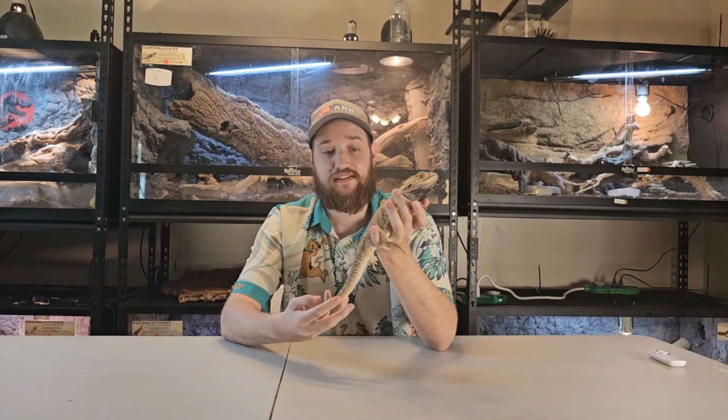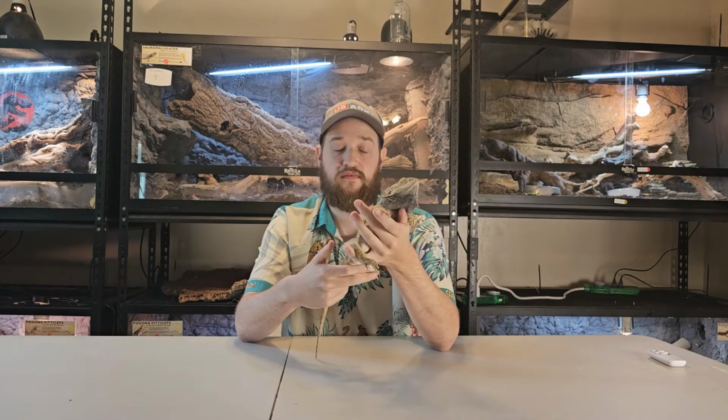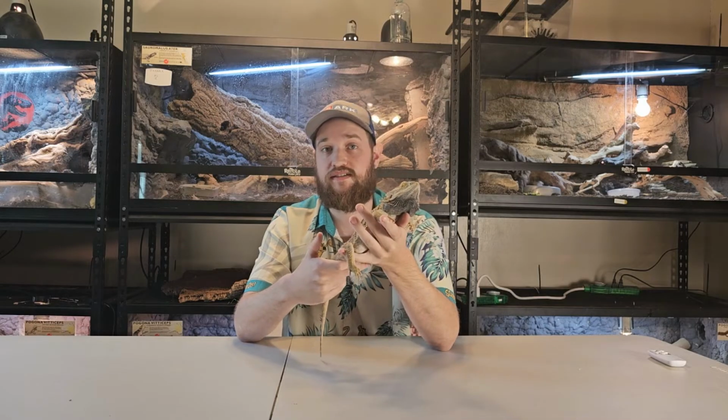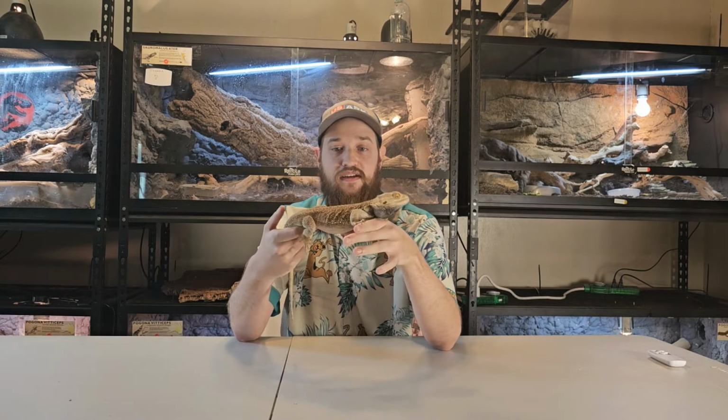So we're actually going to grab out some other bearded dragons to show you what they reach when they get to full adult size. So this is one of our adult bearded dragons, and he's honestly pretty big already, but he's reached about average size for bearded dragons. They say average size is reaching from 18 inches to 24 inches long. So this guy is about 19 inches long.